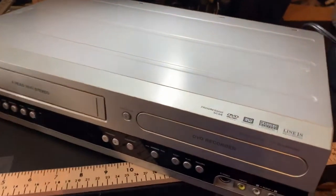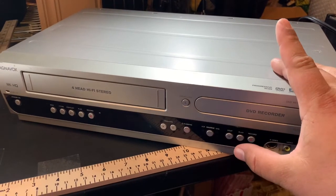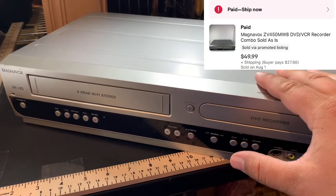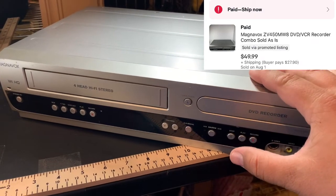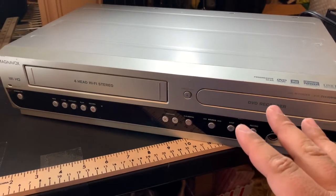And then I sold another DVD VCR combo. Picked this up for $15 at Goodwill. It sold for $49.99 plus shipping. I sold this as is. I was able to test it. The DVD side works. Seemed like everything worked there.